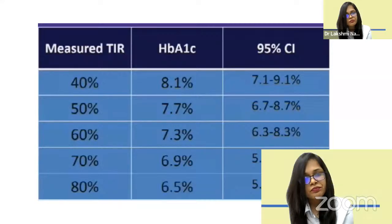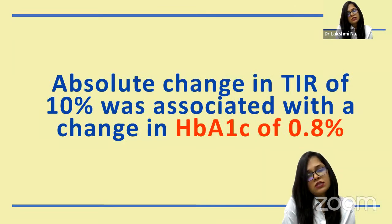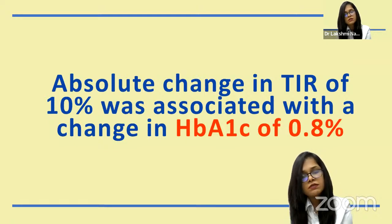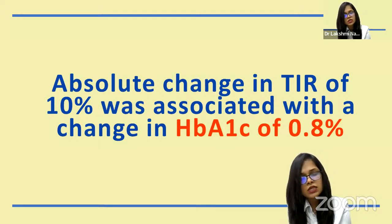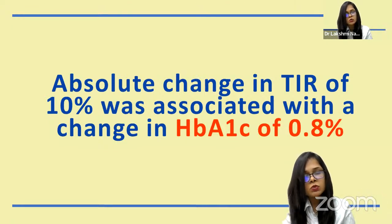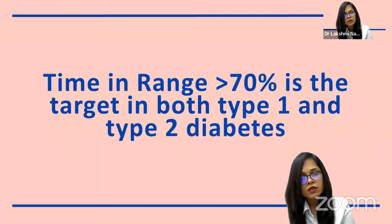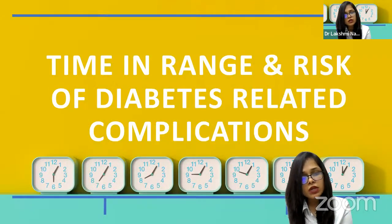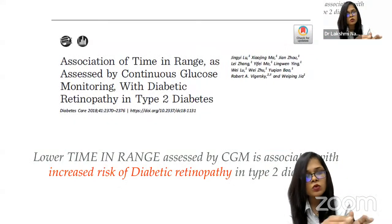So it is negative. So absolute change in time in range of about 10% was associated with a change in HbA1c of 0.8%. So you tell the patient that if your time in range goes down by 10%, it is equal to the HbA1c going up by about 0.8%. So time in range more than 70% is the ideal target in both type 1 and type 2 diabetes.